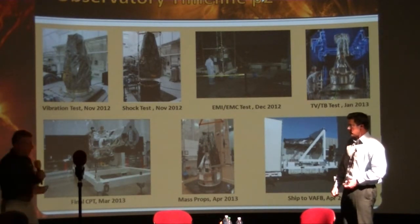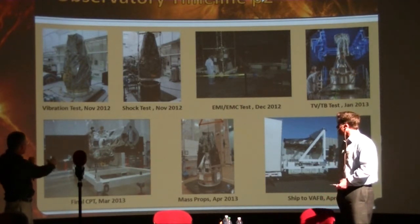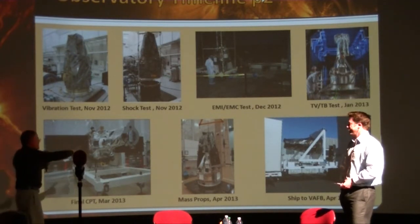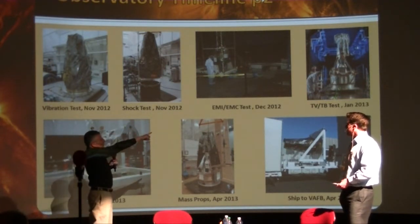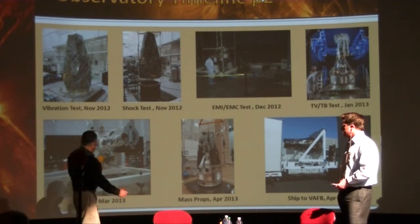I always like to tell people, you spend 4 years of your life, about $100 million of taxpayer money, you build this nice, delicate system, you take these great images, then you go and you kick it, and you heat it up, then you go and you kick it again with the rocket, then you go and scream at it with electromagnetic waves, put it in a vacuum chamber and try to heat it up, cool it down, heat up, cool it down, and then test it.